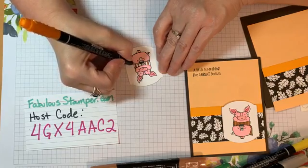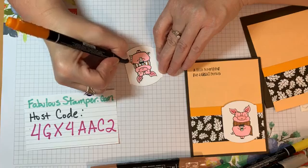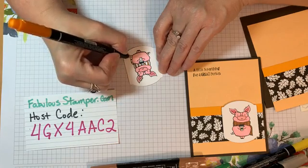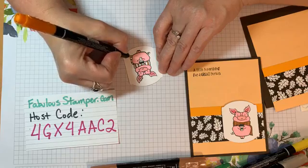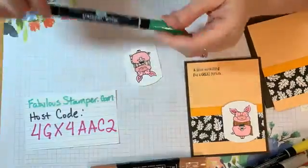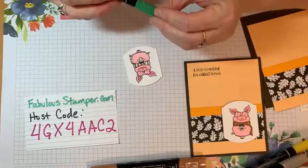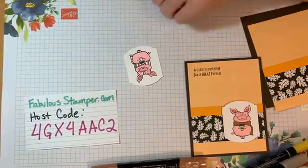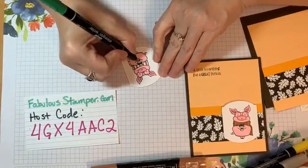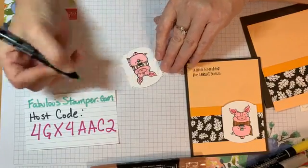He's just such a cute little pig. I don't know why this pig has won me over, but I like the hedgehog too, but there's something about this little pig. Loving him. And this is garden green because that's the color of a Starbucks cup pretty much. And like I said, I love Starbucks. I love hot chocolate at Starbucks.